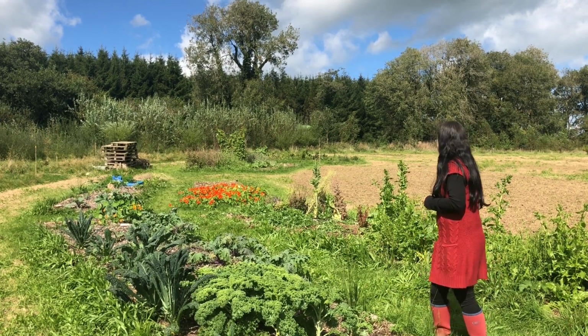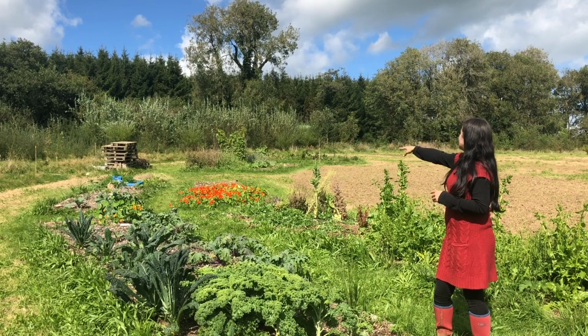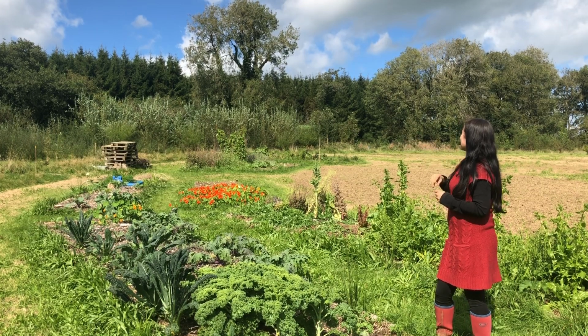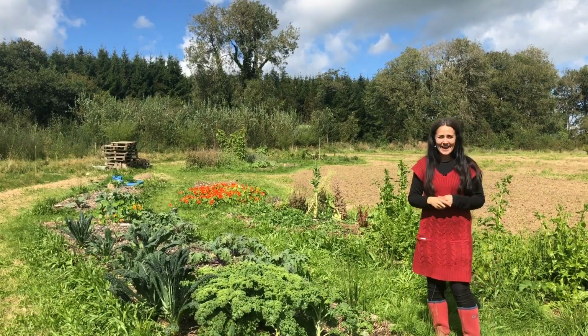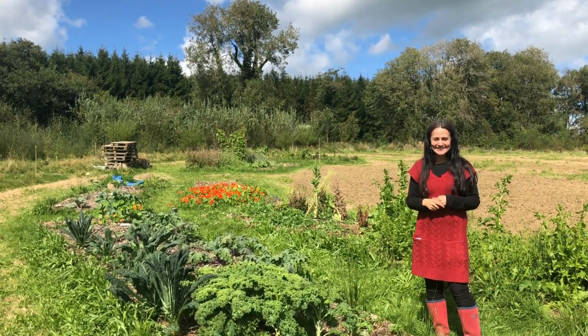So, other things. The bed just behind, you can probably just make out in the camera there, you probably see the carpet of nasturtiums. So let's go up there and I can show you what we've got growing up that end.